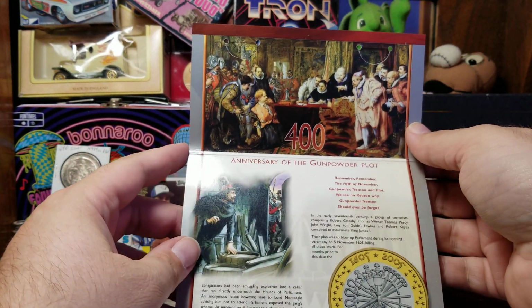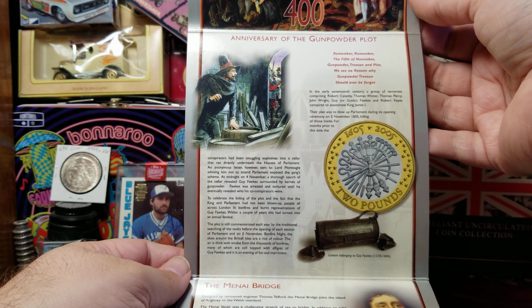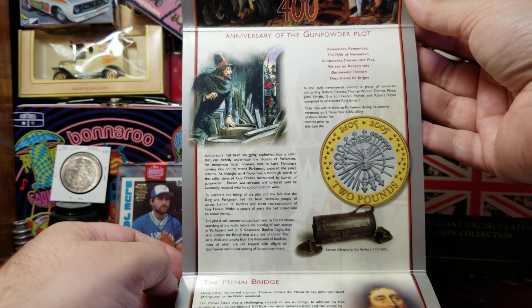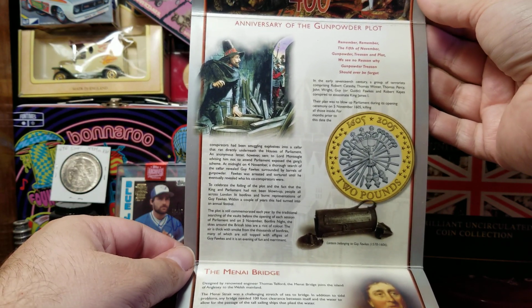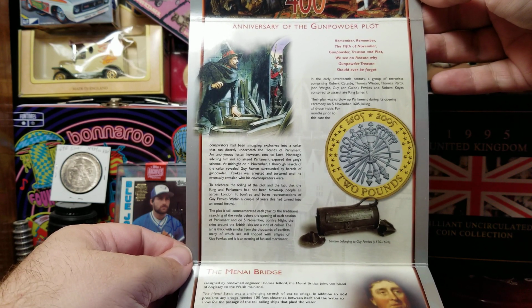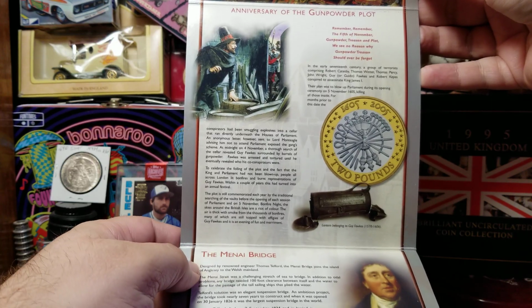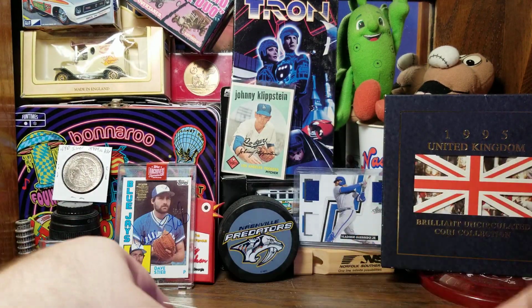But then the one that I thought was the most interesting was the 400th anniversary of the Gunpowder plot. I've been told that in Britain, instead of having a 4th of July, of course they don't have a 4th of July in Britain, instead they celebrate Guy Fawkes Day. And this is a drawing of Guy Fawkes, and if you've ever seen a picture of him, you would probably recognize the Halloween mask that is often designed of him. So this was the 400th anniversary of his attempt to blow up Parliament with the Gunpowder plot, which was stopped. And so they honor how his plan was foiled every year in November, and that was the 400th anniversary of that. So that was the 2005 Uncirculated set.